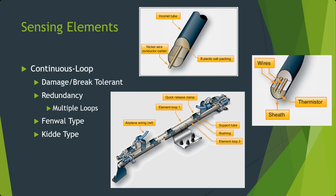Now these are very, very skinny. These things are like the thickness of a pencil lead, maybe just a hair thicker than that. So they can be easily damaged. They're very strong for what they are, but they're not massive, right? They're designed to be lightweight, fit in tight areas. So they're very small. So what we do is, a lot of times we have redundancy. We have multiple wires.